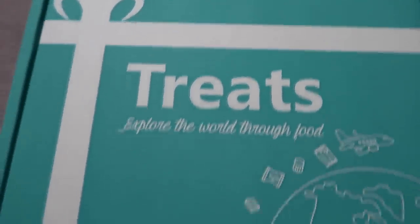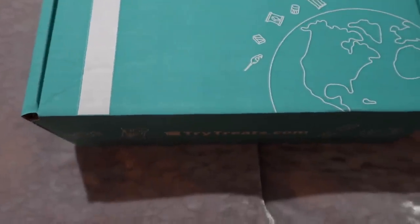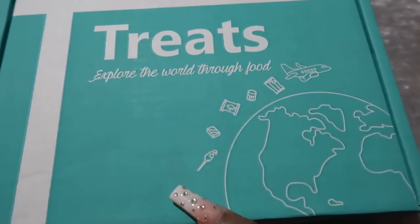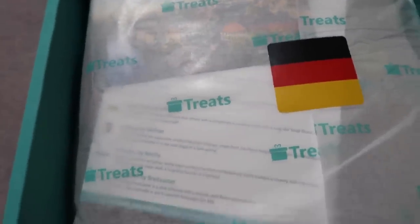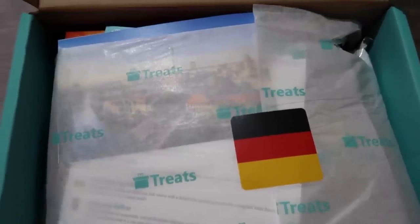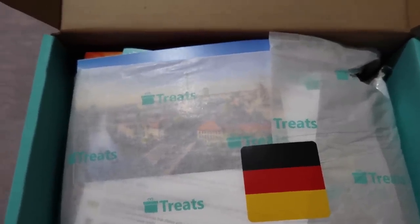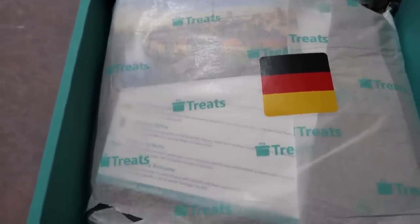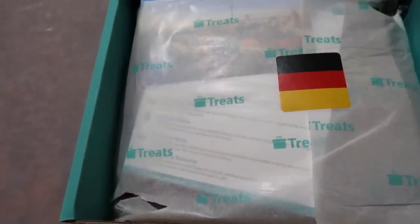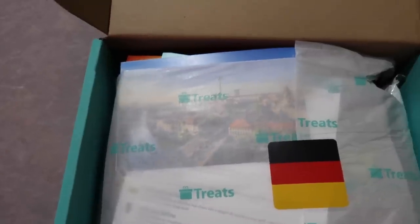So I had Russia one time. I had, I can't remember, Thailand, I want to say. I don't remember. So let's see what I got this time. What flag is this? Guess it, put it in the comments. Let me see if you're right. So basically, before I open it up, what you get is a box of treats from around the world. I really love doing these at Christmas, Thanksgiving, when you're with all your family tasting the different snacks around the house. It's like a game night type thing.